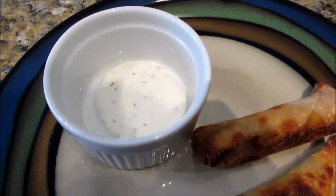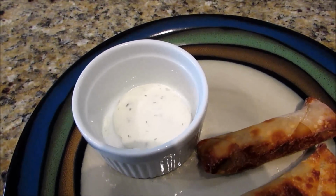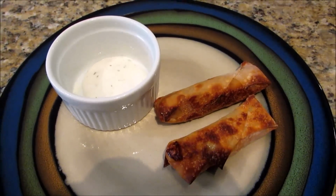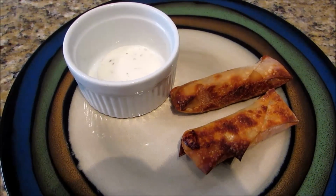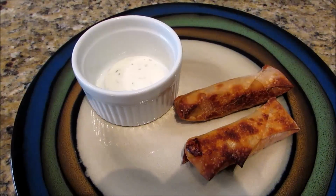I also have some Bolt House ranch dressing, which I showed you earlier. This is 1 point or half a serving for dipping, because when I had pepperoni rolls at Double Dave's, or when I do still, I like to dip them in ranch. So I'm going to let these guys cool down and eat them, but I will definitely let you know how they are.